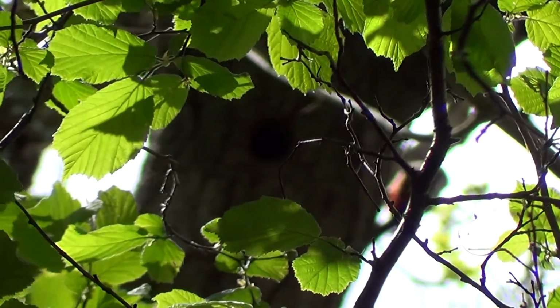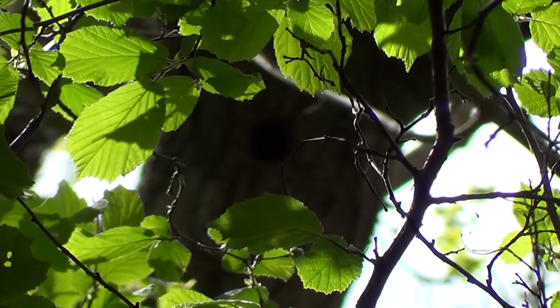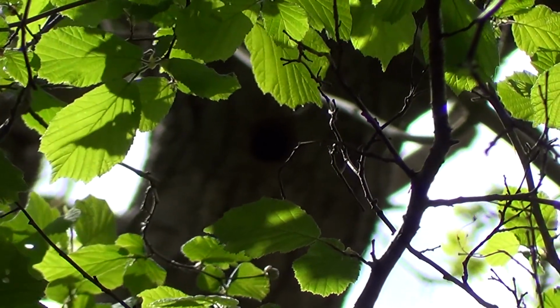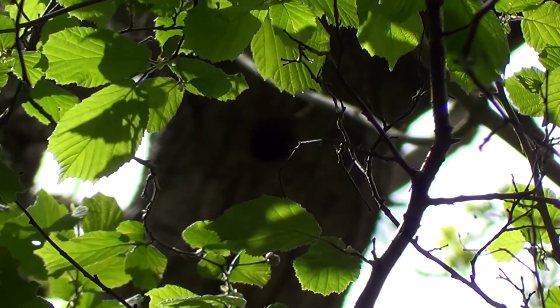It's the great spotted, isn't it? Aye, the great spotted woodpecker. Do we get the lesser spotted up this way, or is it just... I'm not sure. They look similar though, don't they?